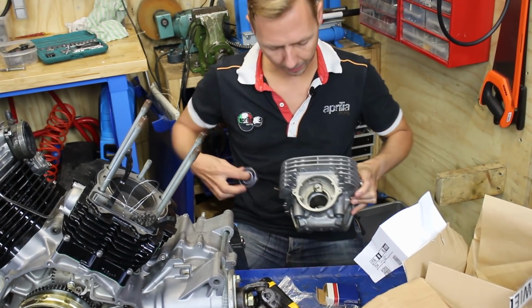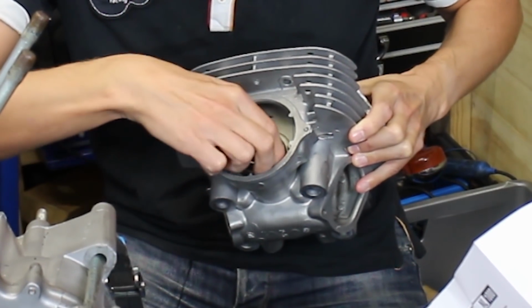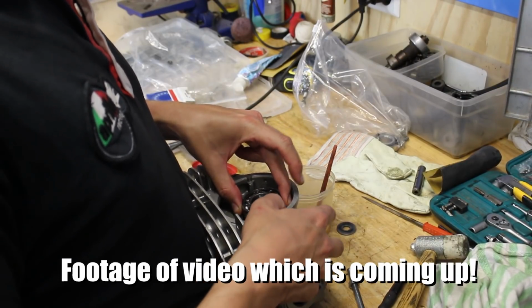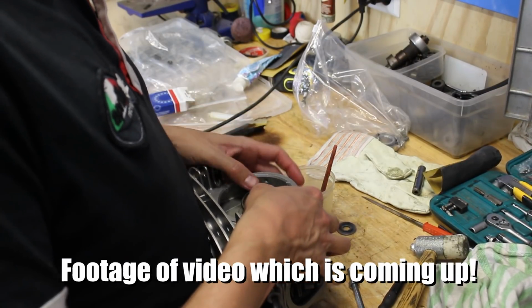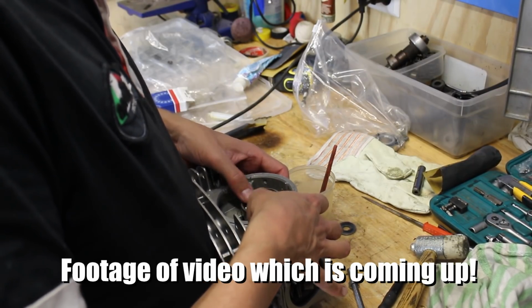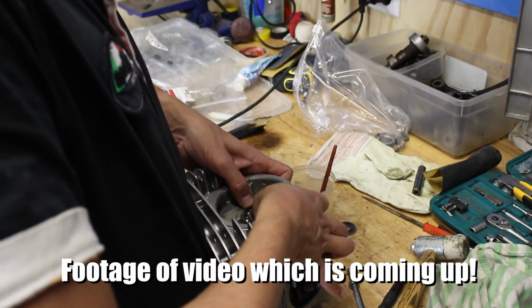Here, I haven't fitted them yet. This is the first time. They will go in just like that. What I always do is put them in the freezer and then they just fall in, but they are exactly the right size for your camshaft. And this will go over here and will fit your camshaft just like that.